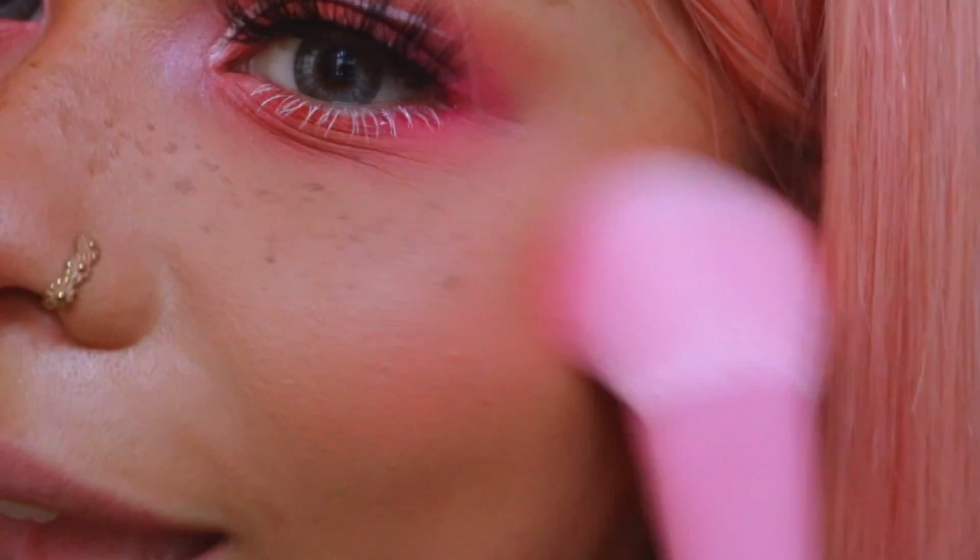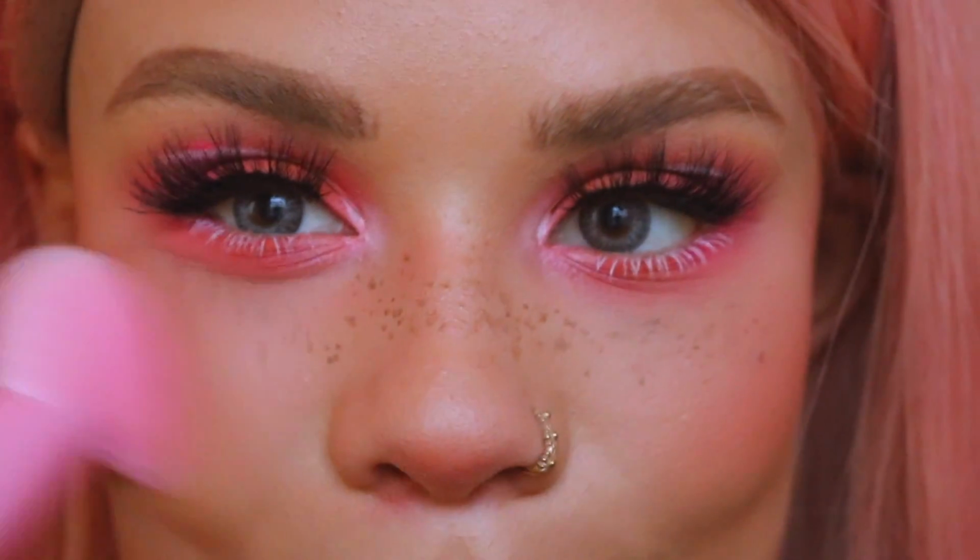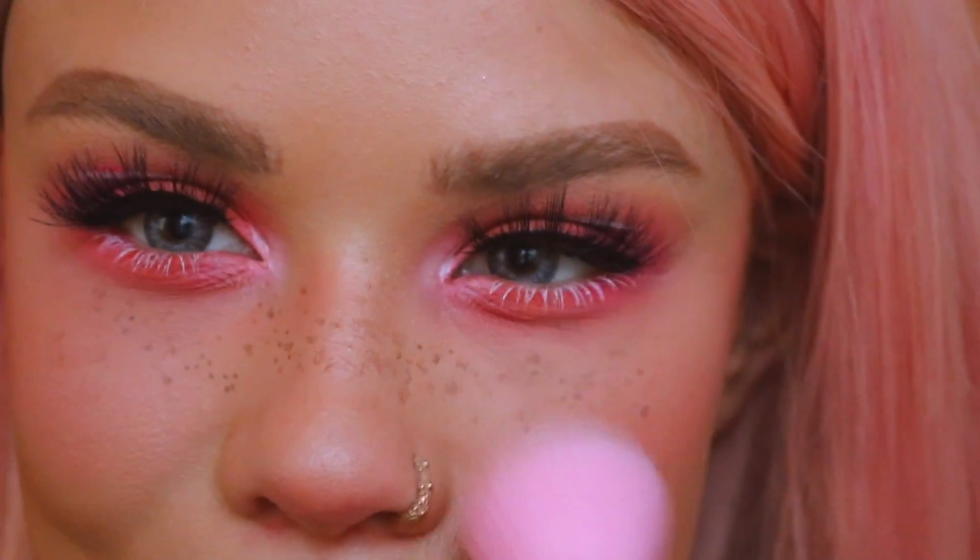And while I'm doing this, you guys are gonna think it looks a little loco, but we are gonna buff it out, especially on my nose. That's such a pretty color though. Like, that's gorgeous. Look at that color, man. It's so pretty. And then as promised, we're gonna go ahead and buff it out a little bit. Just a little bit though.